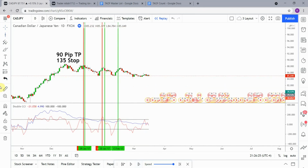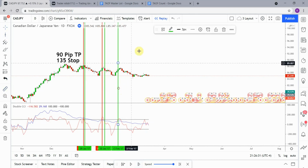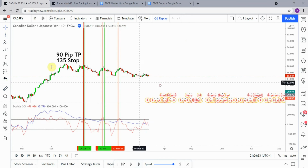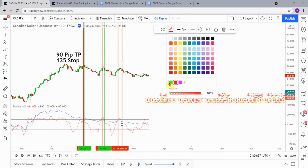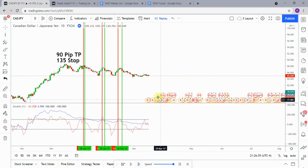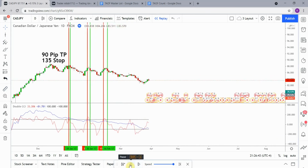Let's see, right there, pick up a long. Don't think we got to take profit. Nope, we did not. Same kind of setup where we get a long, then we get a short pretty soon after that one, getting us to take profit.